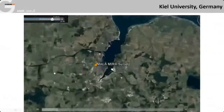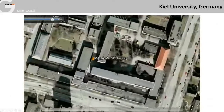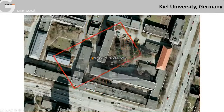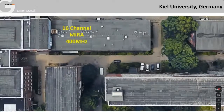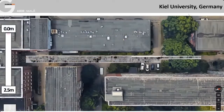Utilities is the other big use of the mirror. This is in Kiel in northern Germany. In this instance, they wanted to put a new fiber optic feed down this road, and they just needed to know whether there was going to be much in the way. So this is just 3 traverses with a 16-channel instrument. So down the road, back up and down again. So very, very quick for data collection and processing.